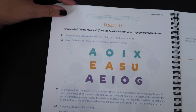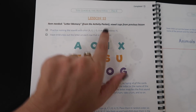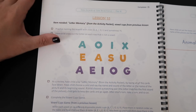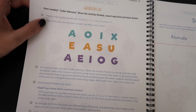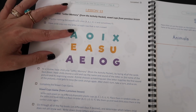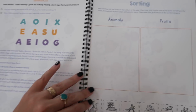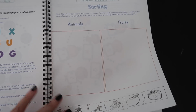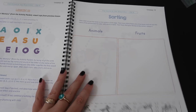And then the final lesson here, you see that you need letter memory from the activity packet, vowel cups from your previous lesson, and then you practice naming the vowels, have them cross out the letter on each row that is not a vowel. And again, it has you playing the letter memory game, doing some sorting over here, cutting out the little critters at the bottom and sorting them by animals and fruits.